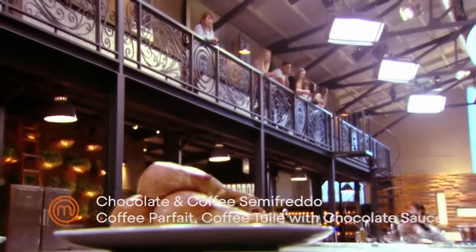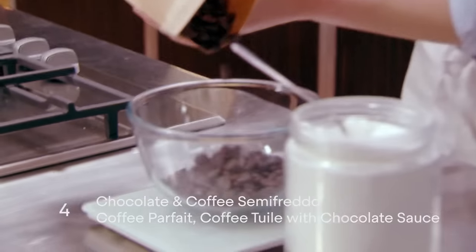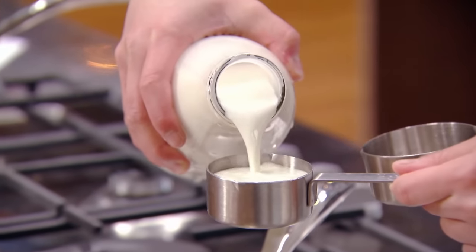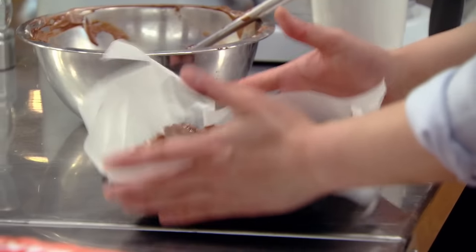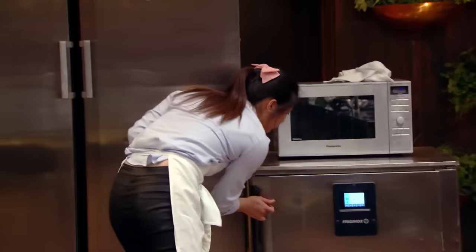What are you making, Jess? I'm going to make a coffee and chocolate semifreddo with crystallized coffee, a coffee coated crumb, and a coffee buttercream as well. I spoon my semifreddo mixture into a tray and get it into the blast chiller to chill. It's important to get that straight to the blast chiller to set.